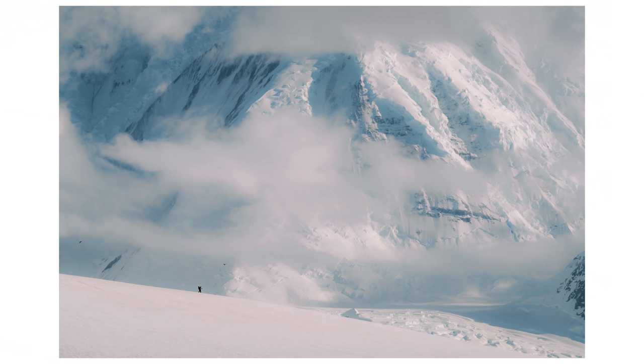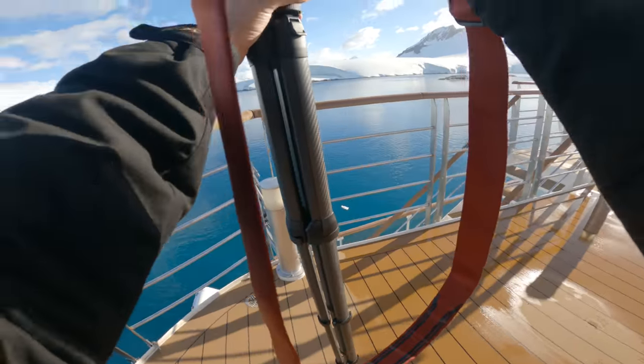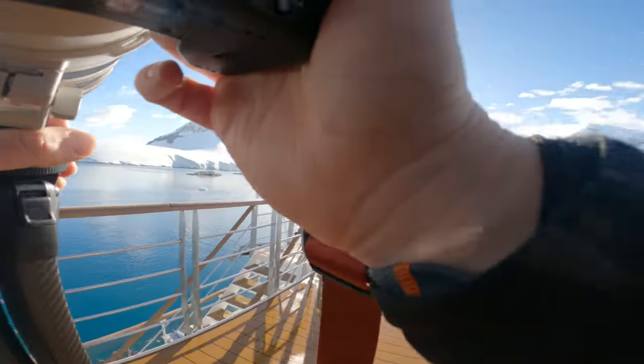Still, that photo of the hiker was one of my favourite shots of the trip, and certainly one of my favourite shots on the 200-600. I think it was taken at about 350 millimetres. From the boat, handheld, I was just very careful. In fact, I say handheld, I might have stuck the tripod legs together to act like a monopod.